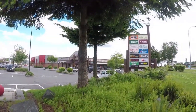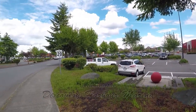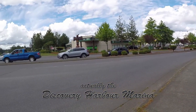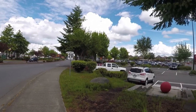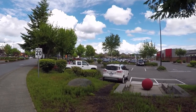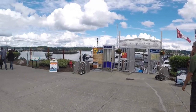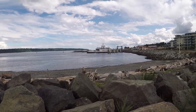All right, we're at the Discovery Harbor Center, which is adjacent to the Discovery Bay Marina, where we're staying. It's just a big retail tourist area with a big grocery store right all next to the marina. Ton of restaurants and shopping and that kind of stuff. All in walking distance. Here's the Campbell River Ferry, heading out.